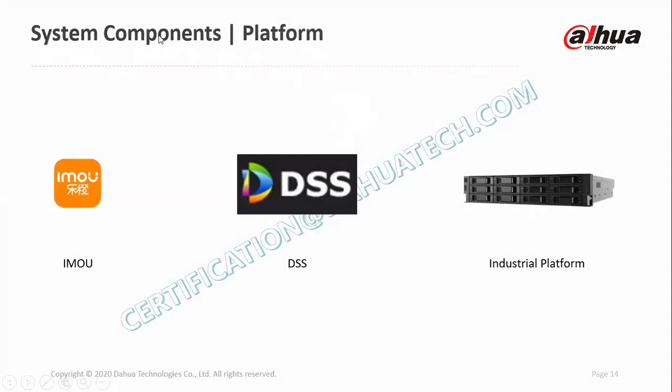Another component of the CCTV system is a platform. For the platform, we have IMO. IMO is a platform based on IMO devices. It's another Dahua product, but it's more for home-based or low-end users. So basically you need small cameras like the IMO brand, and you have the IMO platform for the IMO cameras. DSS is a platform for Dahua products and even third-party products. And we have the industrial platform, a high-end version where you would do large sets of surveillance.